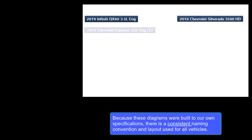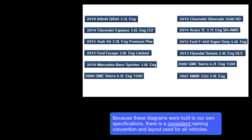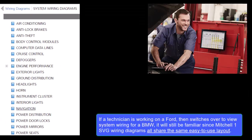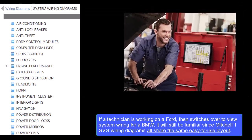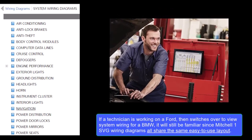Because these diagrams were built to our own specifications, there is a consistent naming convention and layout used for all vehicles. If a technician is working on a Ford, then switches over to view wiring for a BMW, it will still be familiar since the Mitchell 1 SVG wiring diagrams all share the same easy-to-use layout.